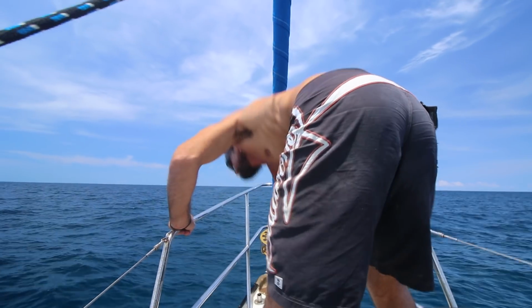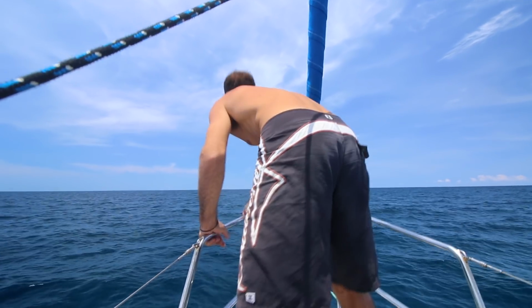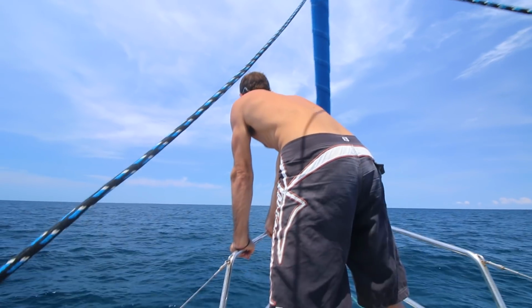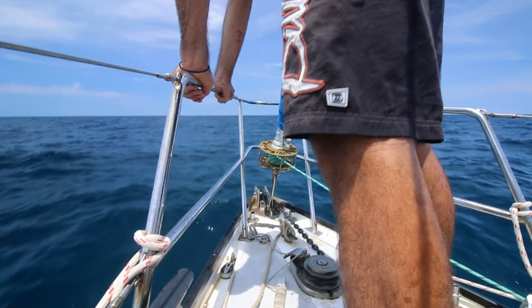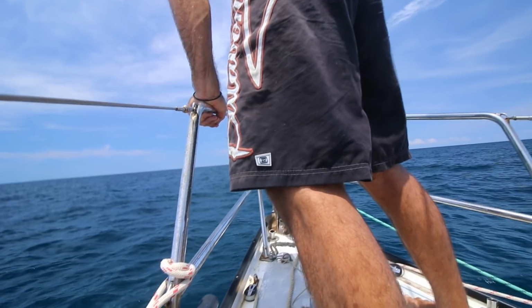Now we were trying to get the anchor back up, so Pascal was back on the helm, and as we were going along, as we came up a wave, I would stop retrieving the anchor, and as we came down, I would take in anchor chain. We were just trying to put a bit of upward pressure to see if we could pop it.